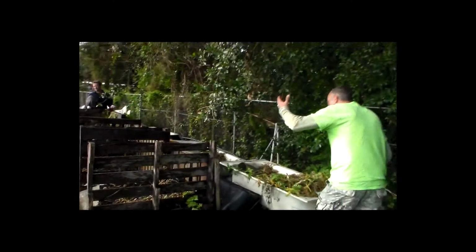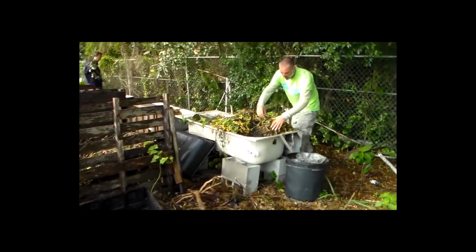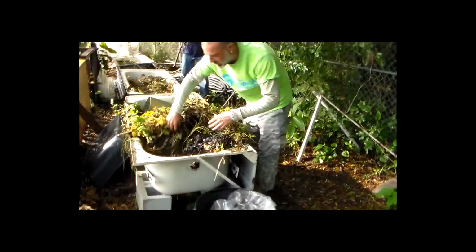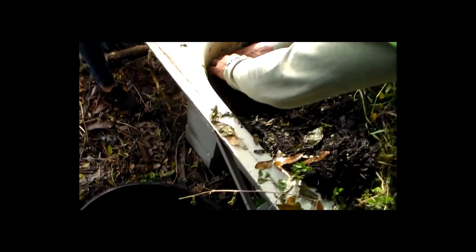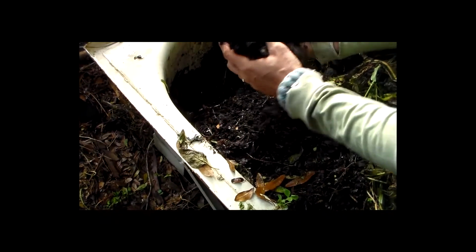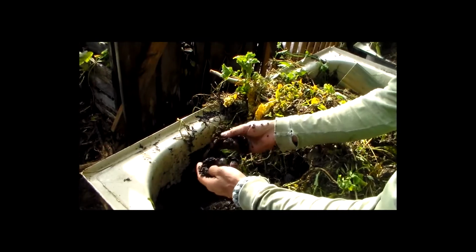If you guys want to come over here, here's the final piece of it. So you see how we've got all this compost, everything that we're throwing on here? This is the good stuff right here. This is where the worms are. See that nice big black? It smells really good. Nice and earthy.